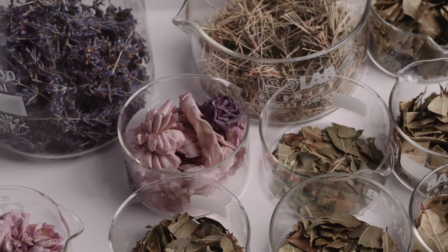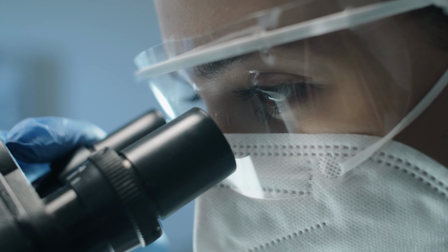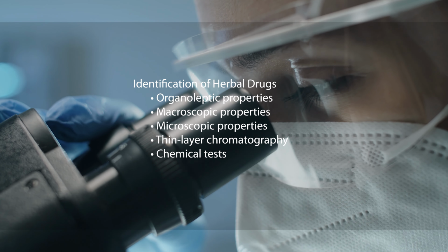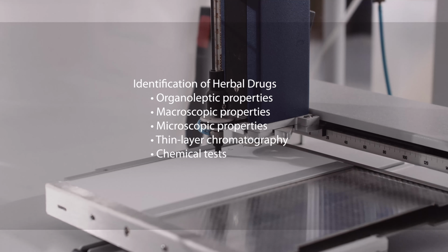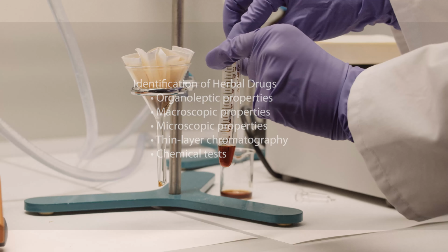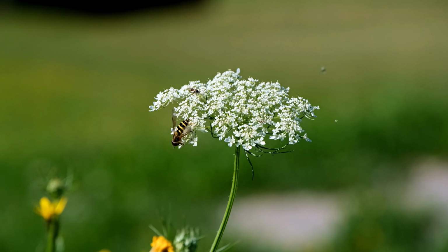However, we must first identify the herbal drug that is the subject of this exercise. The identification of an herbal drug is carried out in different ways. Organoleptic means by observing the properties of an herbal drug that are visible to the naked eye or under a microscope, and the properties that we can smell or taste. Using chromatographic methods, we separate and identify compounds characteristic of an herbal drug. In this exercise, chemical identification will be carried out in order to observe the change in color caused by active substances in an herbal drug under the influence of added reagents.